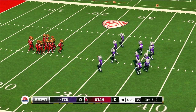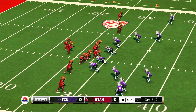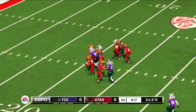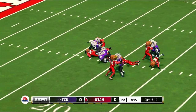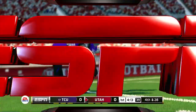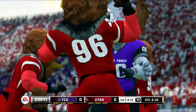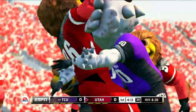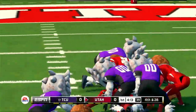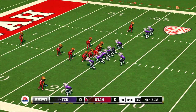From their own 28-yard line, it's third down. Scooped up by the offense. And down he goes around the 19-yard line. Yep, and this is why you need to know where the ball is at all times. The sack makes this a fourth and very long.